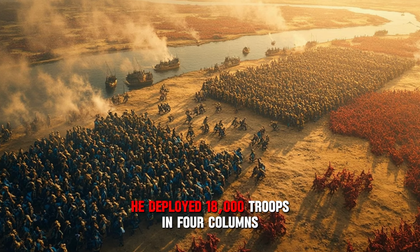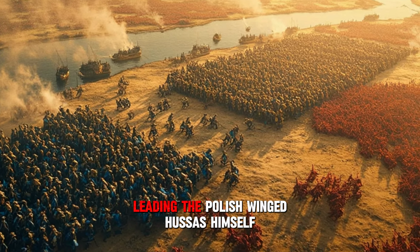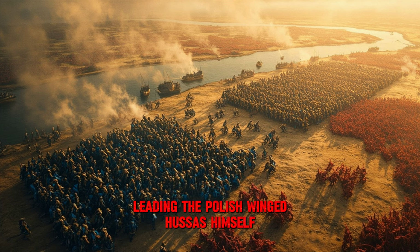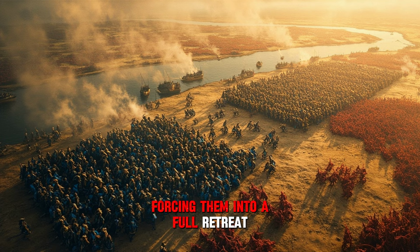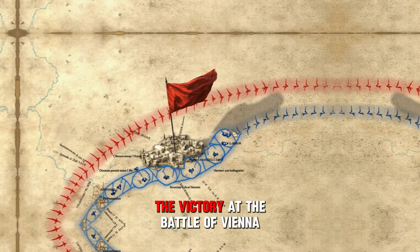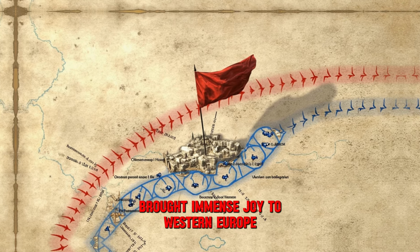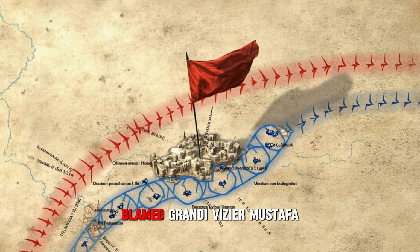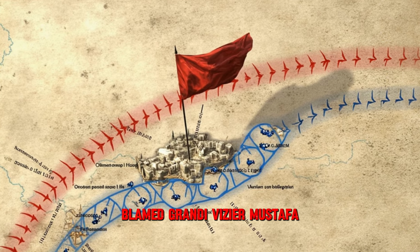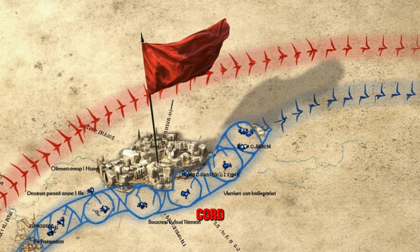He deployed 18,000 troops in 4 columns. Leading the Polish winged hussars himself, Sobieski's charge devastated the Ottomans, forcing them into a full retreat. The victory at the Battle of Vienna brought immense joy to Western Europe. On the Ottoman side, Sultan Mehmed IV blamed Grand Vizier Mustafa and ordered him to be executed by silk cord.